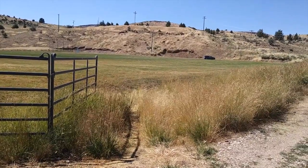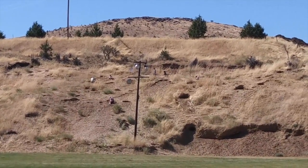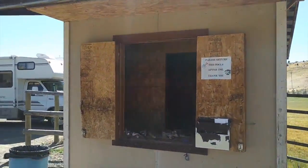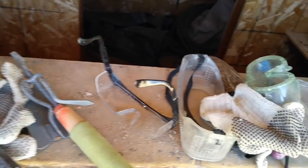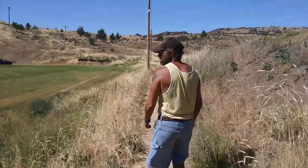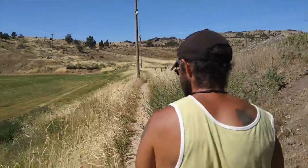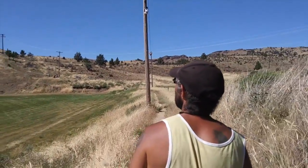Let me see if I can show you. Going up that hill, that's where we were just at. People up there still mining for fossils. Yeah. And down here, they provide you with tools to use. Stuff that you could use for, yeah. And afterwards, you return it. We are at this high school that has a fossil bed behind it. And now they charge $5 per person to go check it out, but they have tools that you can go and dig for fossils on your own.